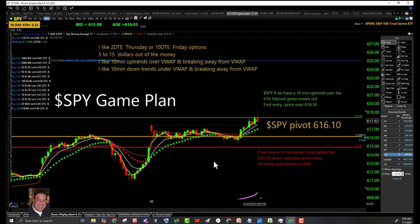Those 10-minute uptrends, they're going to go further. You're going to have a higher win rate. They're going to last longer. Those 10-minute uptrends over VWAP, inside 2-hour uptrends, inside daily uptrends, inside weekly uptrends, inside of a monthly uptrend. I mean, all of that stacked together over the all-time high anchored VWAP. For me, it doesn't get any better than that. That's the ultimate stack to have going on.